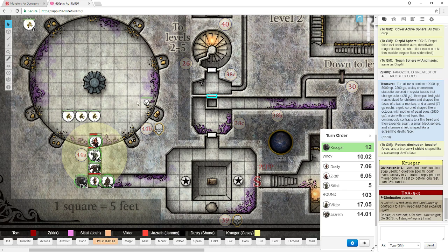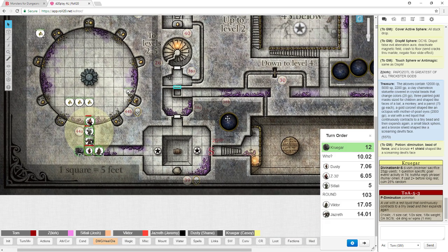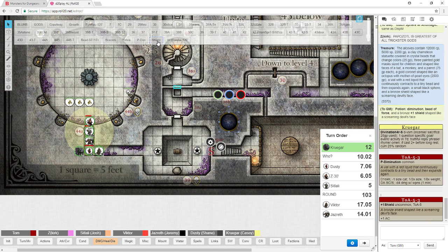Okay. Where to now? Are we taking a short rest? I don't think so. Are we taking the 10 minutes to identify that shield? Sure. That's Dusty's. Dusty doing it. As long as Ijin doesn't mind. Nope. The shield's a +1 shield. Damn. Anybody use shields besides me? Like 3 of us. I was holding out hope. Now I still can use bracers of defense with a shield. No, you can't. It's not a shield.